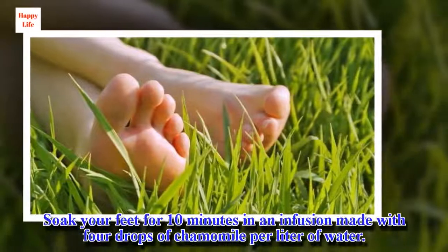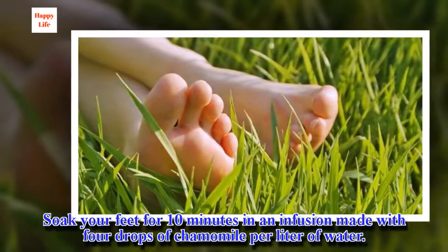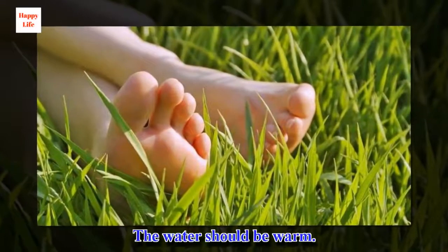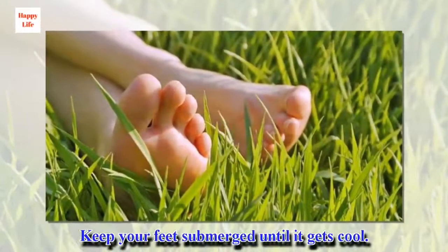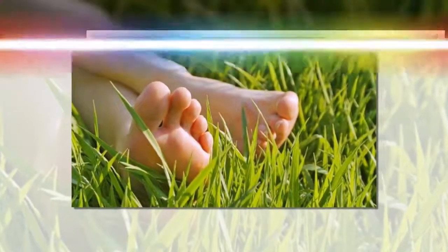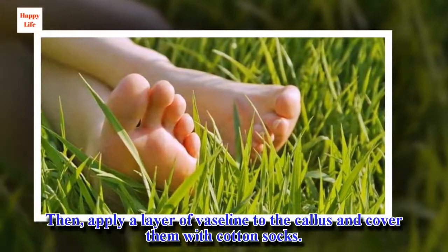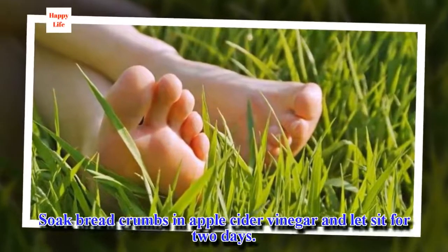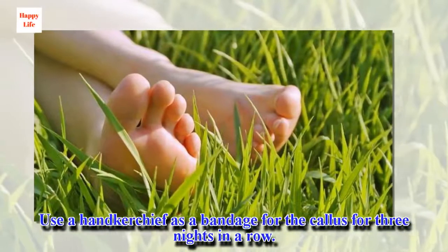Soak your feet for 10 minutes in an infusion made with 4 drops of chamomile per liter of water. The water should be warm. Keep your feet submerged until it gets cool. Then, apply a layer of Vaseline to the callus and cover them with cotton socks. Use a handkerchief as a bandage for the callus for 3 nights in a row.